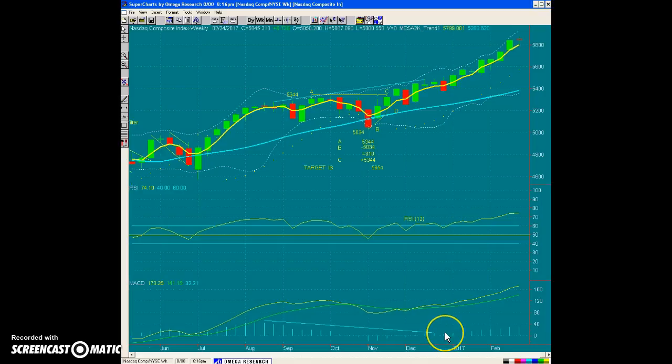And MACD, even though we had this bearish divergence, never really materialized as a regression in the market. It just didn't do that. MACD continues to trend up. So it's defying the laws of the divergence of MACD on this chart anyway, as we saw it did on the S&P weekly chart too.